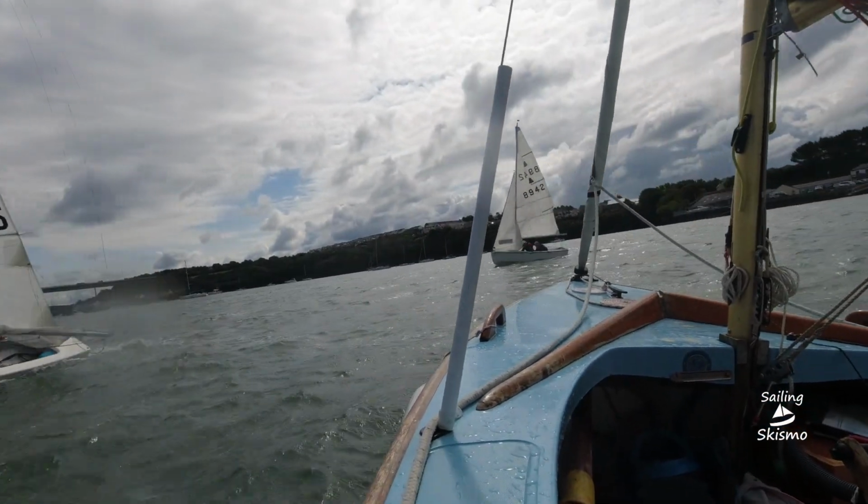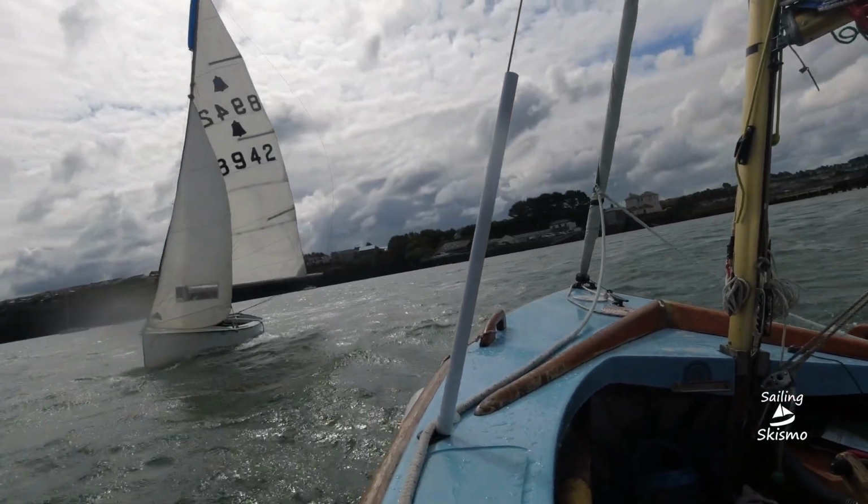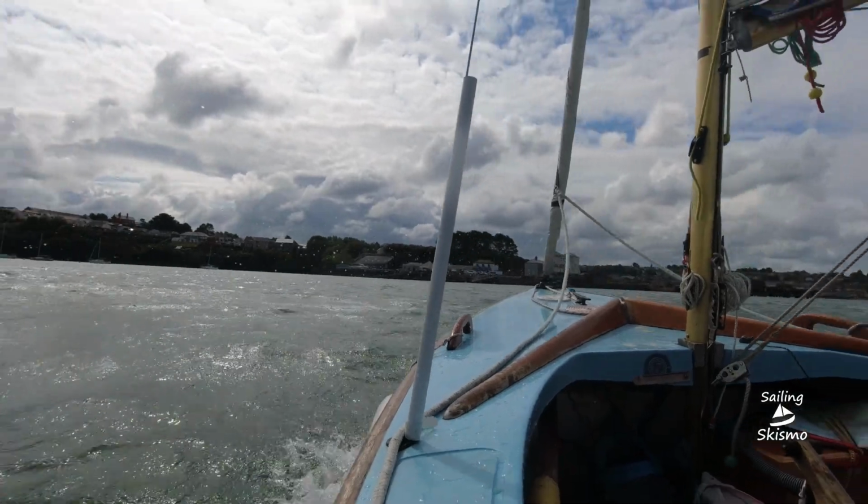Now all the boats are on the water, we set sail for Lawrenny. The forecast was F4, gusting F6 all day, and it was nice and bright, as you can see.